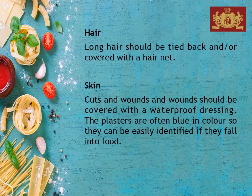Hair: long hair should be tied back and or covered with a hairnet. Skin, cuts and wounds should be covered with a waterproof dressing. The plasters are often blue in color, so they can be easily identified if they fall into food.